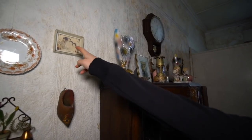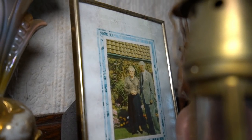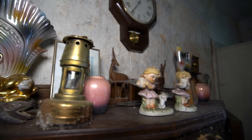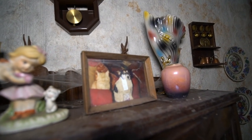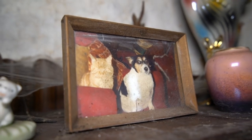So old, you cannot make it out anymore. Oh, look, there's the couple. It's the lady from the other photo. Oh, look, they've got a cat and dog. The dog is fat. Zoom in. Aww, look at them. They're sweet. It's a small house for a cat and a dog to be living together. The little, well, little fat dog.